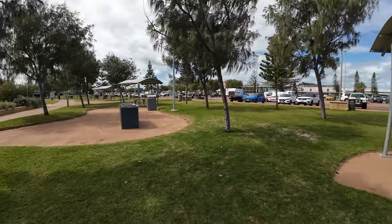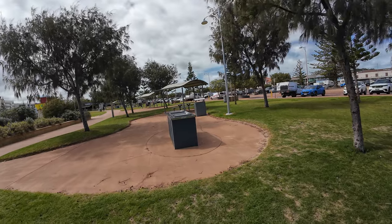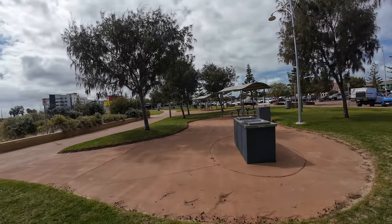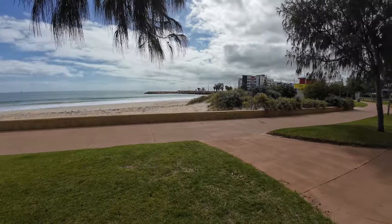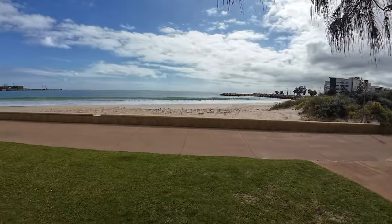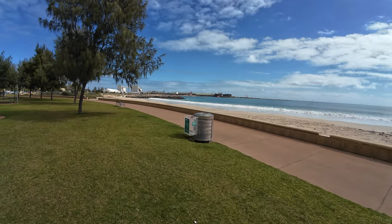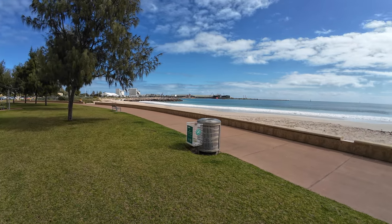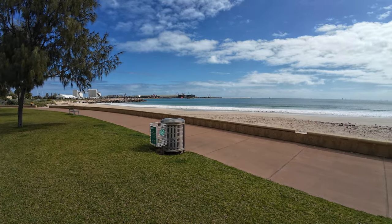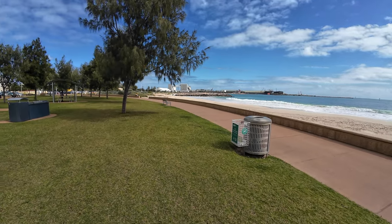So this is great, isn't it? They've got the barbecue areas here where you can cook. This is what I like about Australia. It's so geared up for outdoor life. Got a little cafe up there, the beach. What a lovely beach. And then you've got, it's quite industrial over there, isn't it? And yeah, it's lovely here.